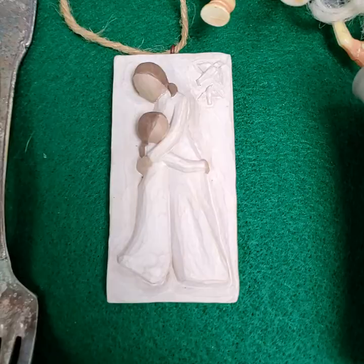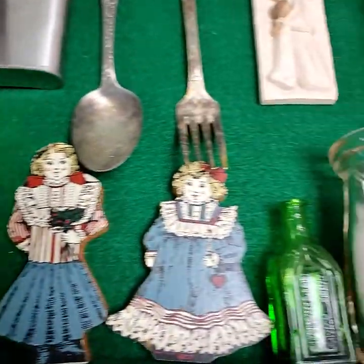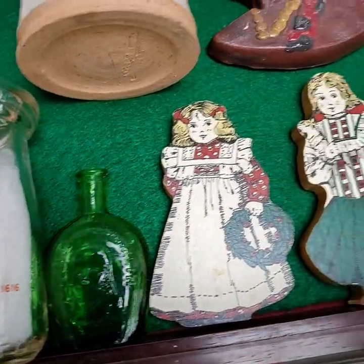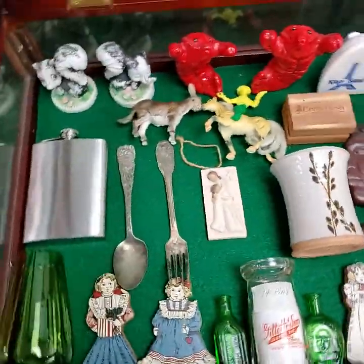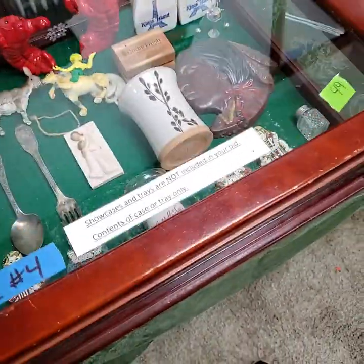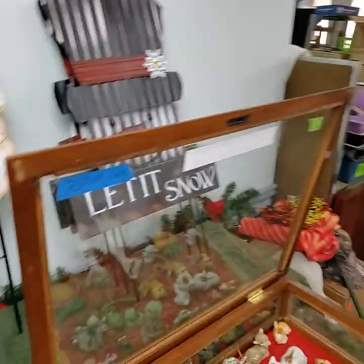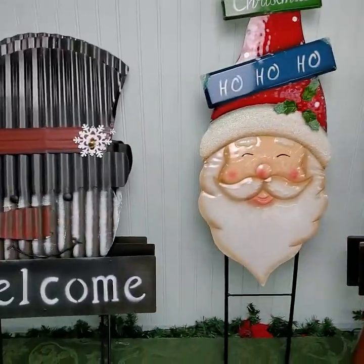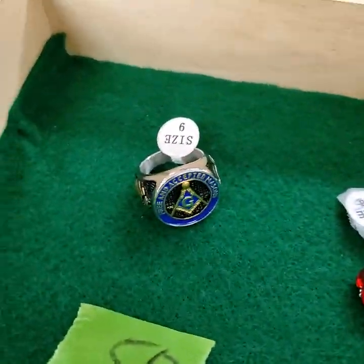There's those wooden dolls that everybody collects. All right, guys, that's tray number, what did I say, 44? 49, tray number 49. Everything in the case, not the case. We're gonna get to those also here today or Thursday. Let's see here. 50, right there we go, 50.